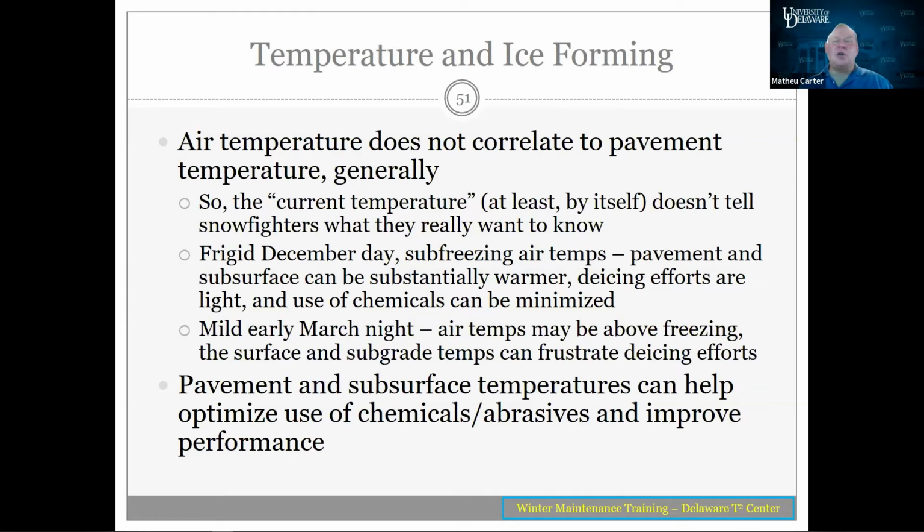So again, there's just no way for us to correlate the air temperature to the pavement temperature, but that's okay because we have good means of measuring the pavement temperature. And going back to what I talked about in module 1, remember I talked about controllable factors and uncontrollable factors, or the notion of an unforced error.